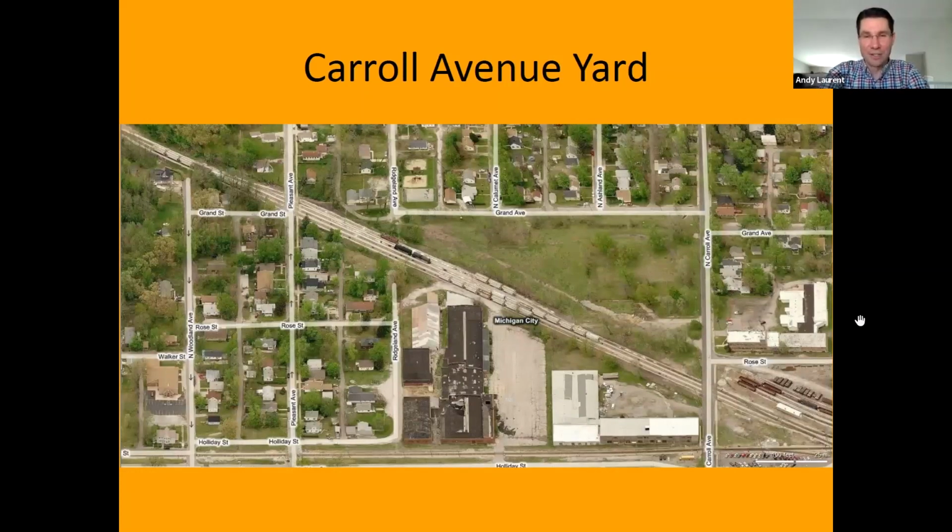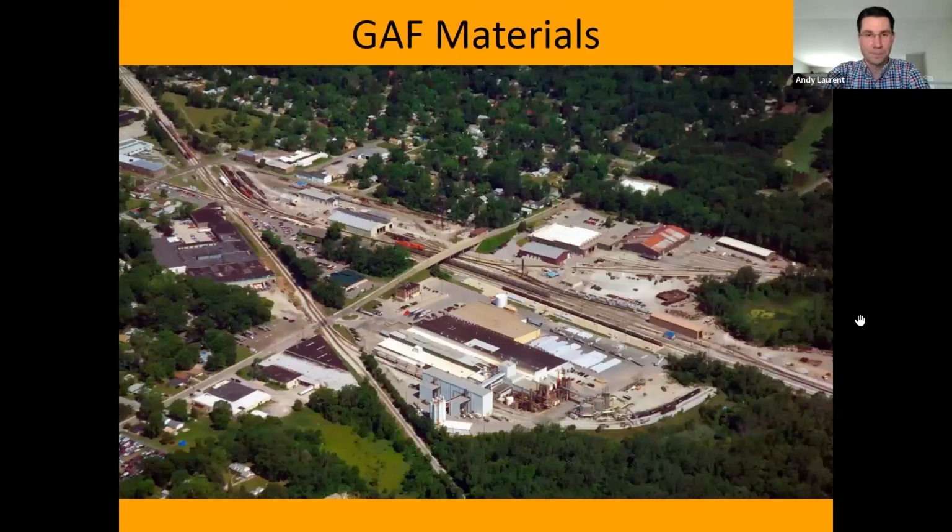There's a lot of cars in here, granule cars going into GAF. It looks like probably a couple of asphalt tank cars, and then a covered coil car that's going down to Roll Coater. But this was basically the yard where all these jobs' traffic would be staged and brought in from the interchanges to the west.